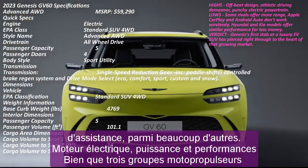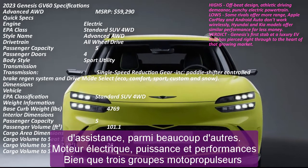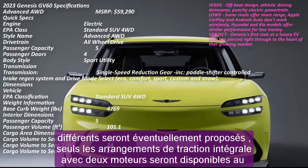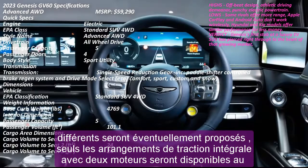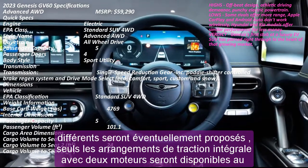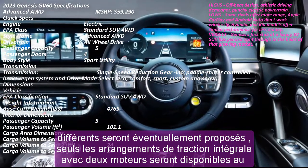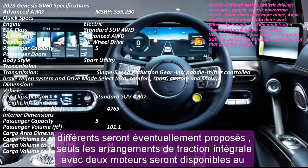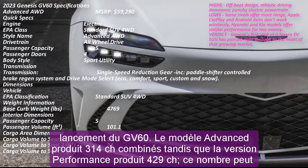The most efficient GV60 model right now is the all-wheel drive Advanced trim, which is EPA rated for up to 103 mpge city and 86 mpge highway. The Performance trim is rated for 97 mpge city and 82 mpge highway. For more information about the GV60's fuel economy, visit the EPA's website.